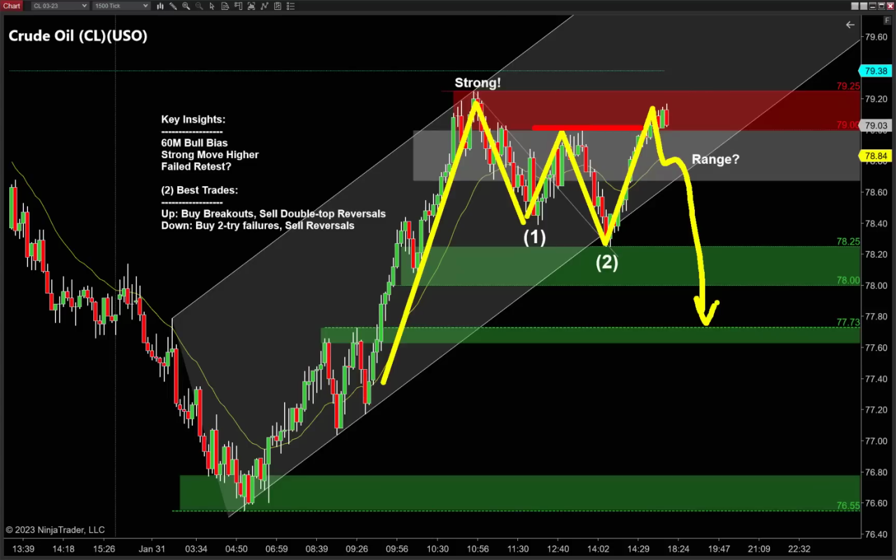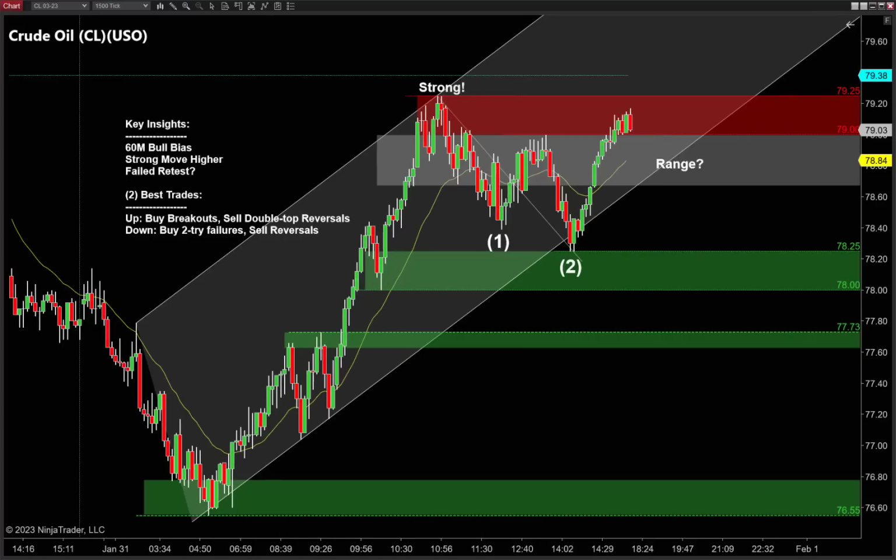Now, we're still overall bull bias, right? That's not going to change anything, but that definitely means that we're looking for longs down here, but we've got to be a little careful, right? Because now we have apparently a lot more bears in the market than we thought we had before.